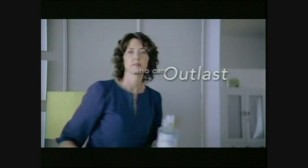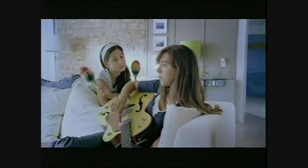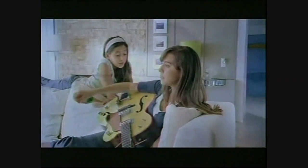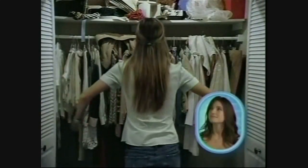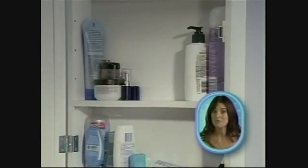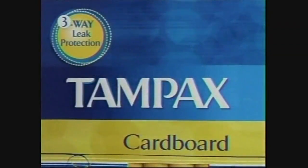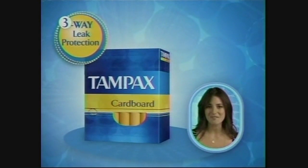Who can outlast the freshness of Febreze Noticeables? Can the Rowan sisters? It's day one, it's gonna be fun. Sheets, great. Still smells good. Fresh for 30 days. Now that's a breath of fresh air. Time to upgrade. Introducing new Tampax cardboard, now with three-way leak protection. Now that's an upgrade.